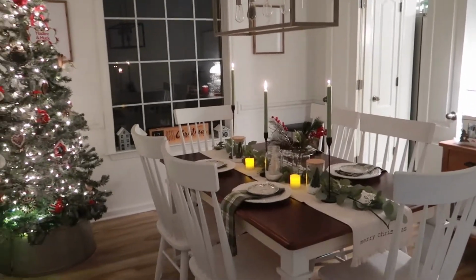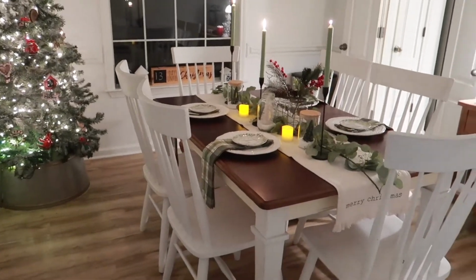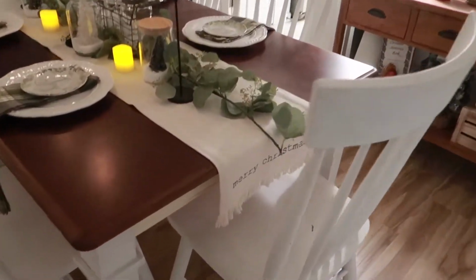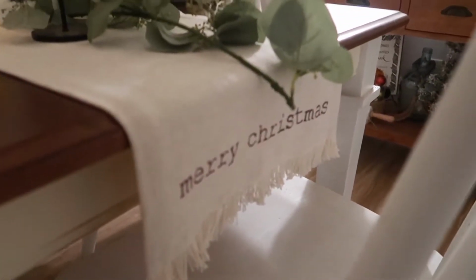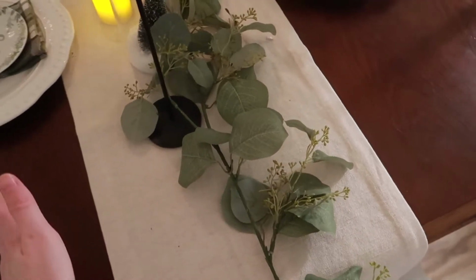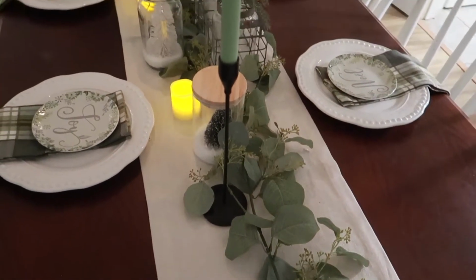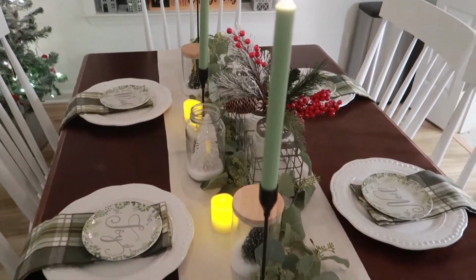Here's an overview of my dining room at night. I love the vibe in here. It's so cozy, and it's just turned out to be one of my favorite rooms in the house. So I added this table runner that says Merry Christmas from Hobby Lobby. Again, using that same garland I use almost all year. You can make pretty much anything look Christmassy, greenery-wise. And added that just on top of that runner to fill that in a little bit.